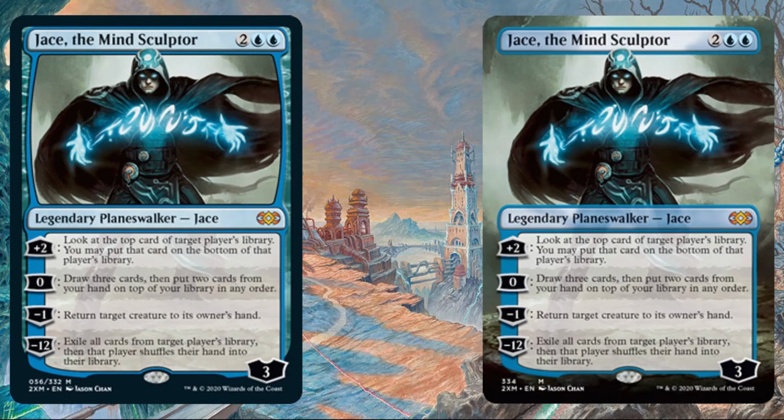Next is Jace, the Mind Sculptor. You see on the left side again the regular copy, on the right side the borderless, and this is a huge reprint here. Copies of this card will run you about $90 typically. The From the Vault 20 foil is also around $90, but if you're looking to pick up other foils, they do start to get more expensive.